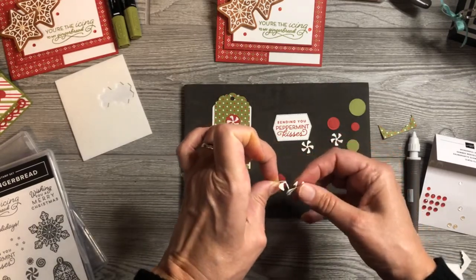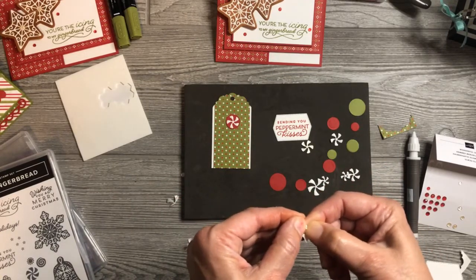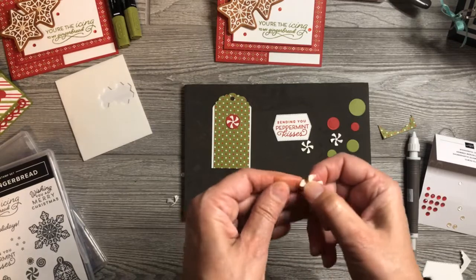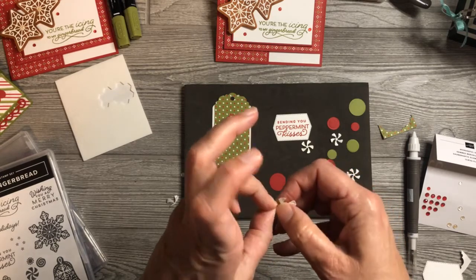My fingernails are just trashed. My husband and I have been moving a storage unit and going through tons of stuff, and my hands have taken a beating. So there's no fancy pretty nails, sorry.